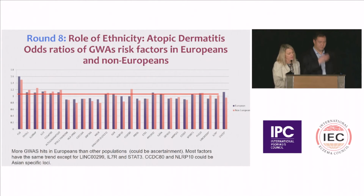However, there are a couple of genes that have different trends, and this is a novel protein called LINK, LINK 002299, and interleukin-7 receptor, shown here, asterisk, right at the end, and also STAT3. And that's interesting because STAT3 is also an important gene that's mutated in a rare disease that we'll tell you about in a minute.